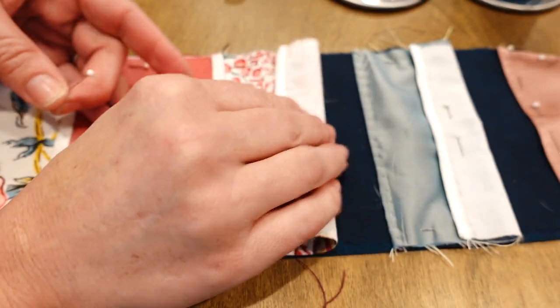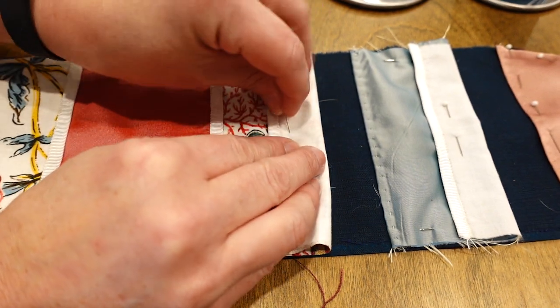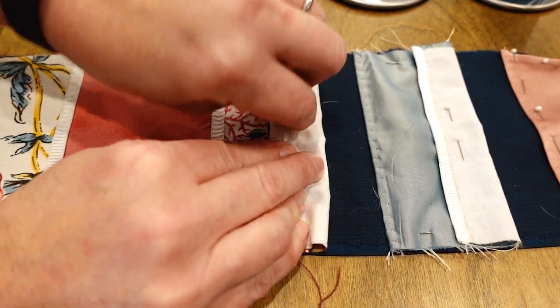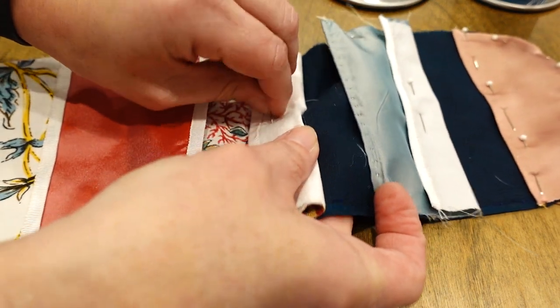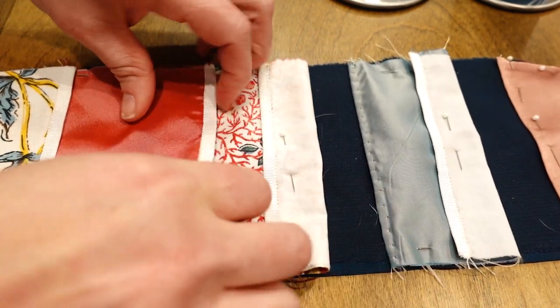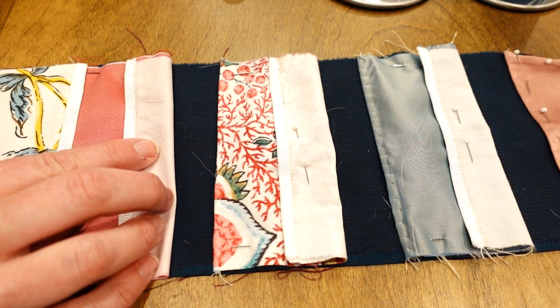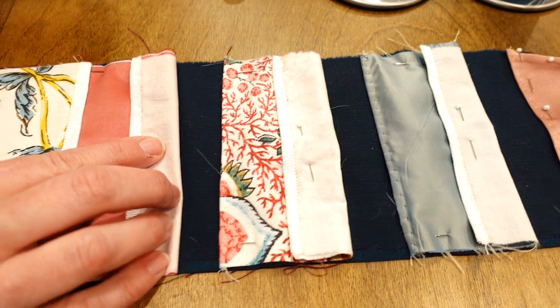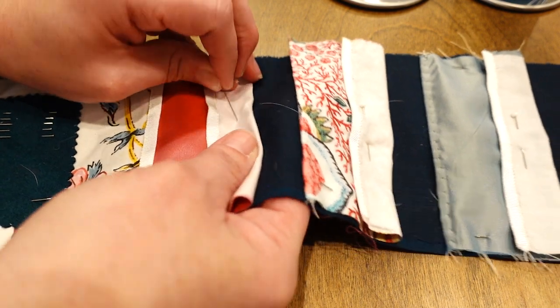Once all of the pockets were hemmed and the grosgrain ribbon added, I pinned them to the body of the housewife, and then I pinned the top flaps down so that I could get to the bottom hems to stitch them to the housewife. At this time, I also was going to be stitching the top lining piece along the bottom to the housewife as well.